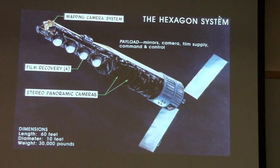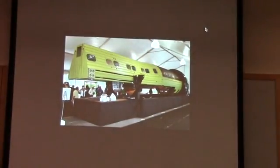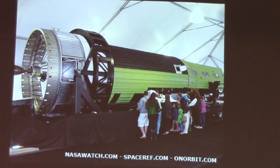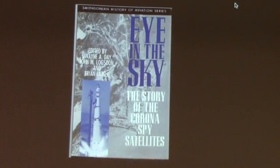Were any of the images declassified? Yes. You can go on the website now and find a lot of stuff. Again, it's 30,000 pounds, 60 feet long. These are big. That's a picture of one in one of the Lockheed high bays. And there it is at the Smithsonian. A very good book on the history of the Corona spy satellites. It's here.